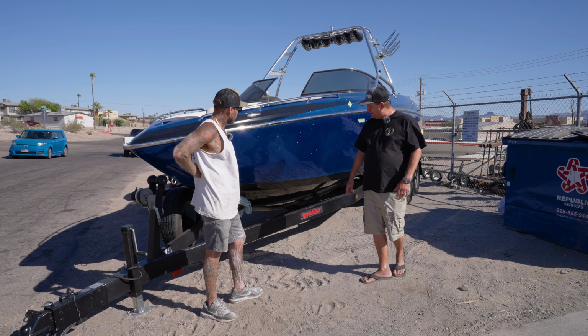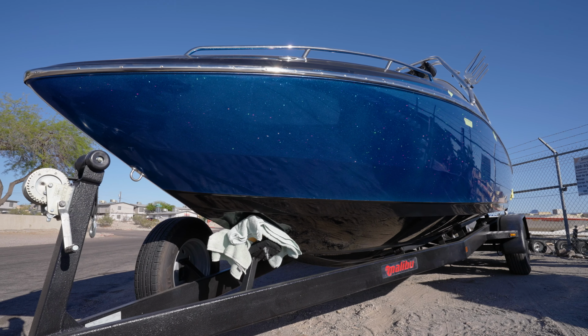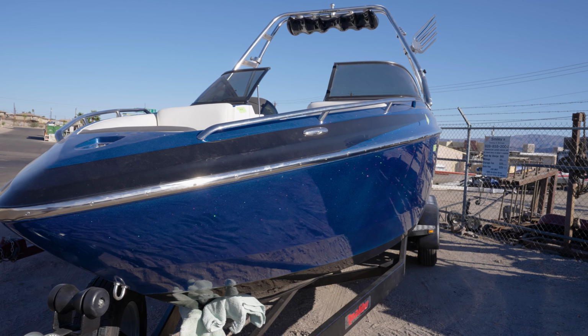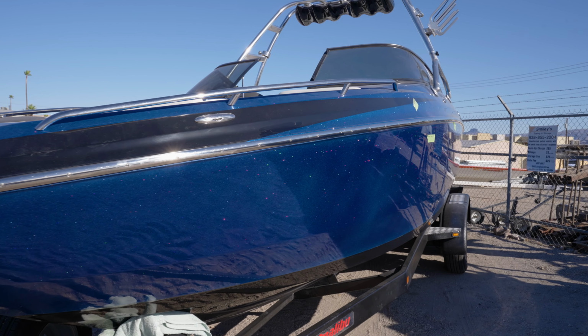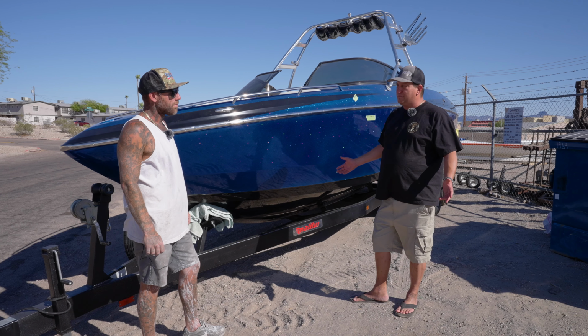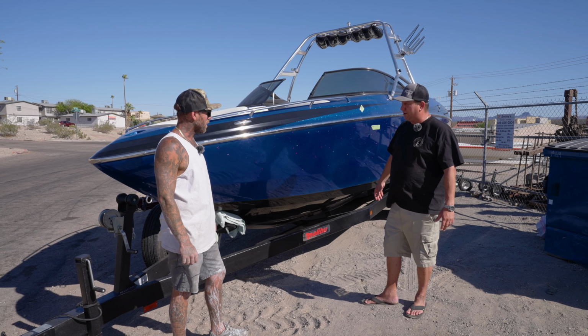So the bottom of this boat actually used to be white, and they changed it to black. They changed the whole gel scheme. This boat used to be white and blue. Now it's blue metallic, black. They changed the graphics, and especially with boat prices being what they are today, if you want to update your boat and make it look like a brand new boat, but you don't want to go spend $180,000 or $250,000, which is what some of these things are going for nowadays.